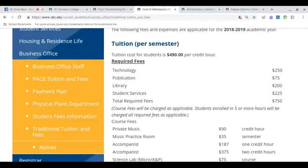Double that for a whole year is going to be around 20. And then it's going to be a little bit higher because you have to add fees and all the other incidental things that you have to pay for. So just keep that in mind.